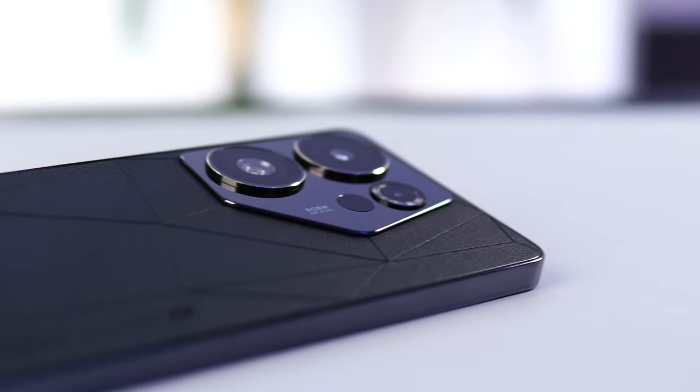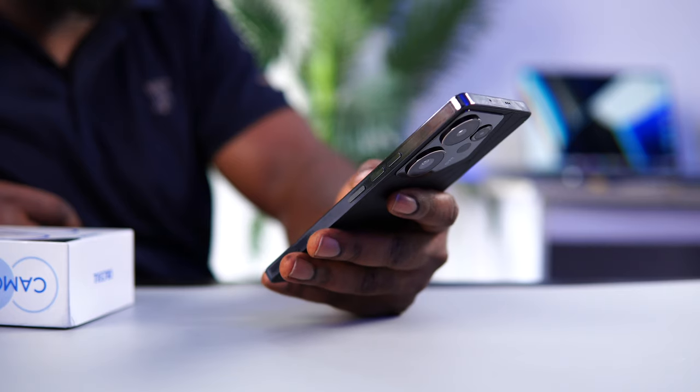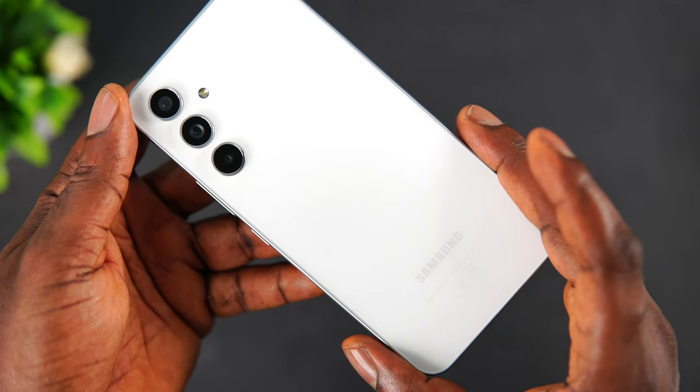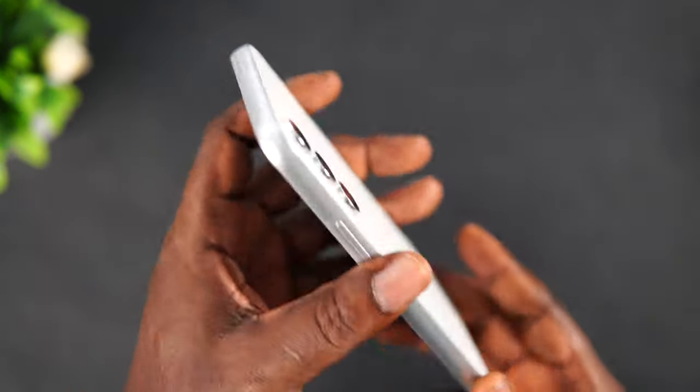For design and build quality, this might likely be a preference thing. Design, they say, is subjective. You might like something and I don't. It doesn't make that thing bad. The Camon 20 Premier uses a different design approach. This time it has leather at the back and stainless steel on the frame, while the Samsung Galaxy A54 is in line with the current Samsung flagship devices. It has glass at the back and a plastic frame.